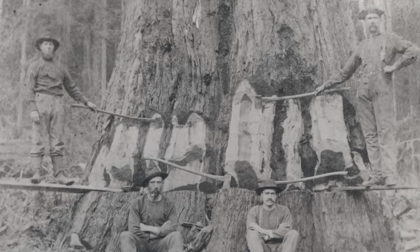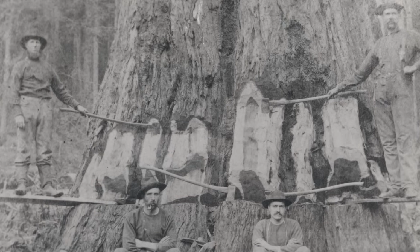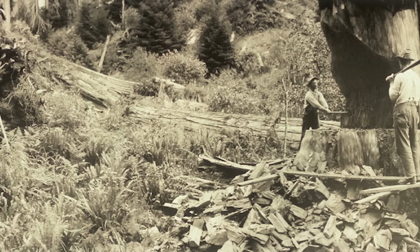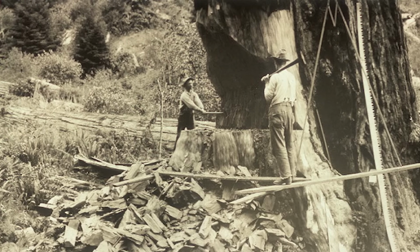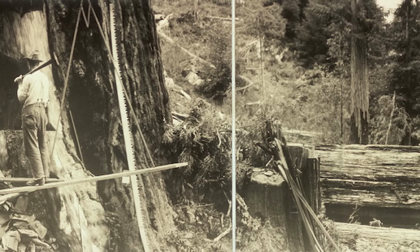But there was a problem. It could take weeks for a team of workers to cut and transport a redwood tree. And although a week sounds like a long time to cut down a single tree, where there's a will, there's a way. The logging industry was determined to make a business of it.